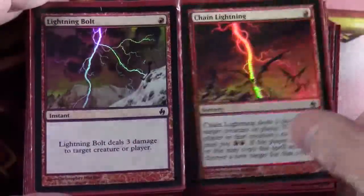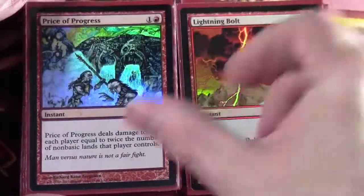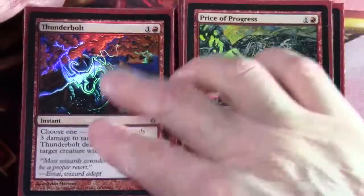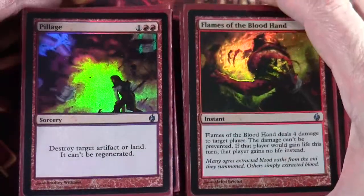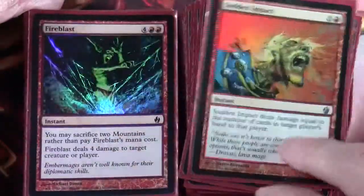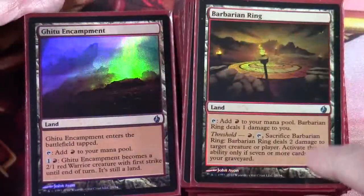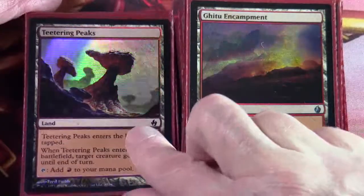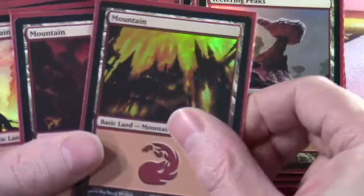And then we've got the burn spells here of various forms. We've got Fireball, Chain Lightning. Yeah, I'm pretty sure there is a playset of Lightning Bolts. Price of Progress is in here. Thunderbolt, Browbeat, Flames of the Blood Hand, Pillage, which will destroy a target artifact or land and it can't be regenerated. Sudden Impact, Fire Blast, and then there were some non-basic lands, Barbarian Ring, Ghitu Encampment, and a Teetering Peaks. Actually, there's a couple of those, I think. Yep. And then we've got the obviously mono red basic lands here.